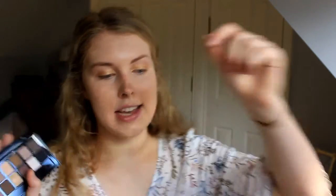So far I really like the pigmentation of it. My eyes are looking really bright blue in the mirror. I don't know if you can see. And now I'm going to use this top bronzy shade here just in the crease to add a bit of depth and definition to my eyeshadow look.